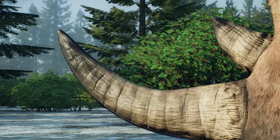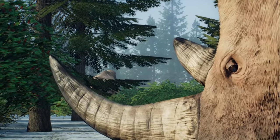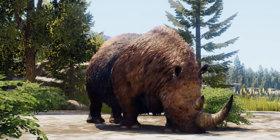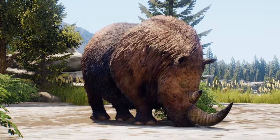The front horn, known as the anterior horn, could grow up to 2 meters in length. Wear on the lower surface of the horn suggests that they may have been used to sweep snow away from their food.